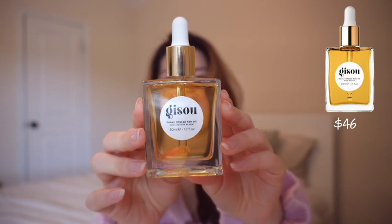A big part of why I bought this was because I was seeing it everywhere, but also the packaging is so aesthetic and just very... Couple problems I have with this hair oil.